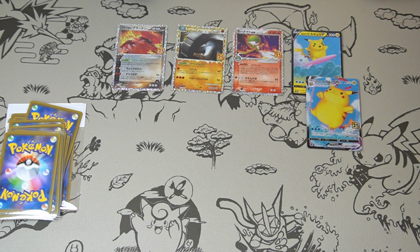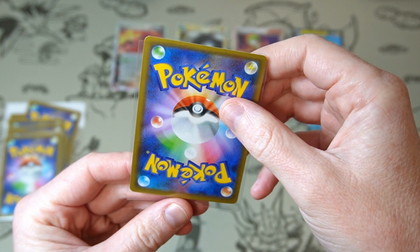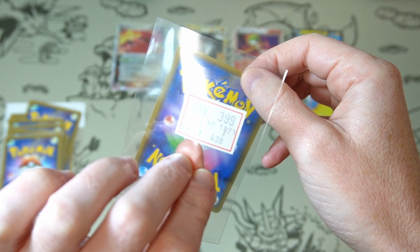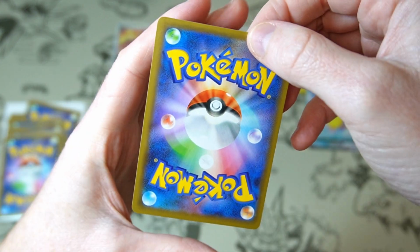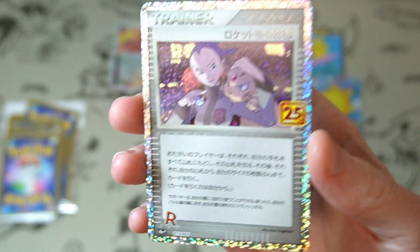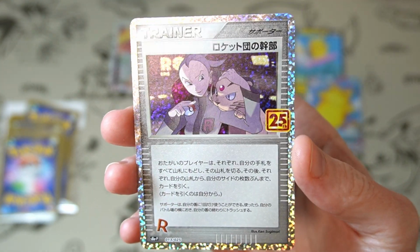So now I need to start getting the mirror set. All of the mirror cards. Yeah, that's the next goal. Alright, this one was 438 yen. Another cheaper one. It's the Rockets Admin. Another very nice looking card, but not the one you want to get.